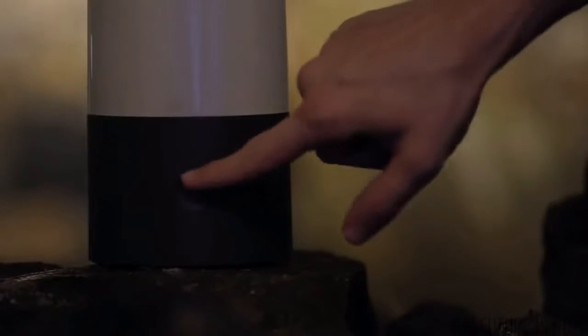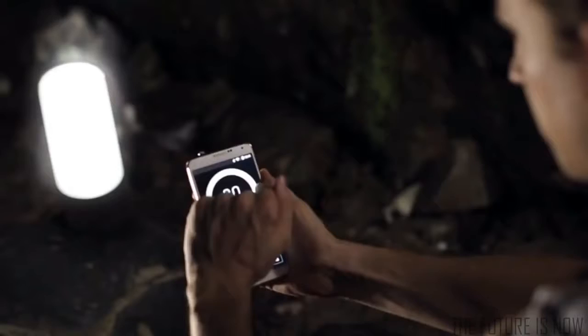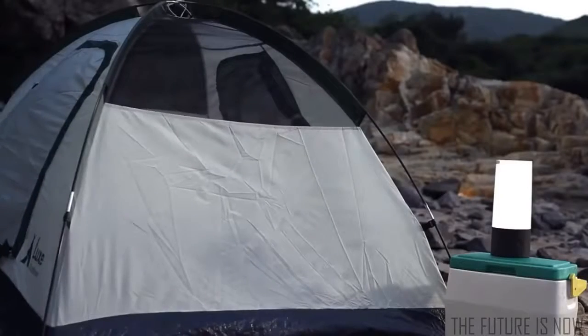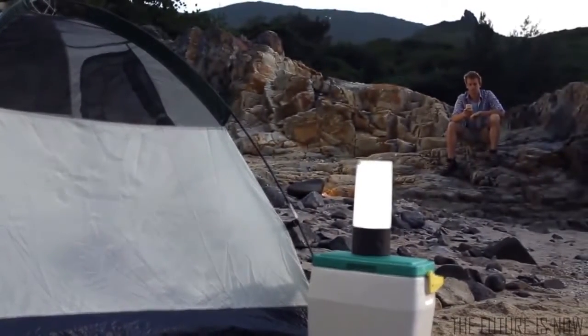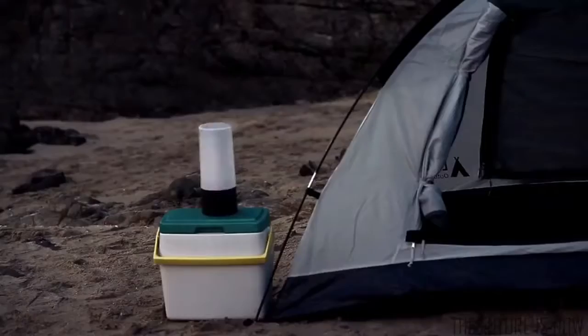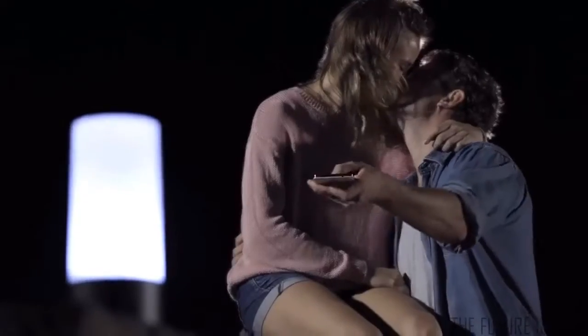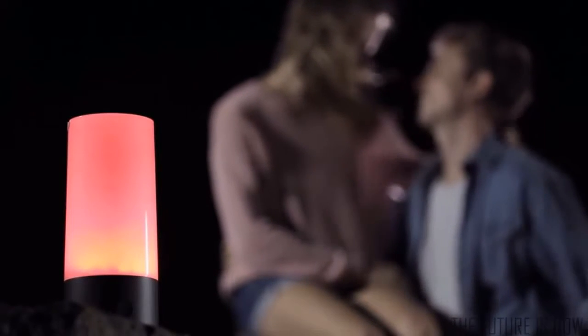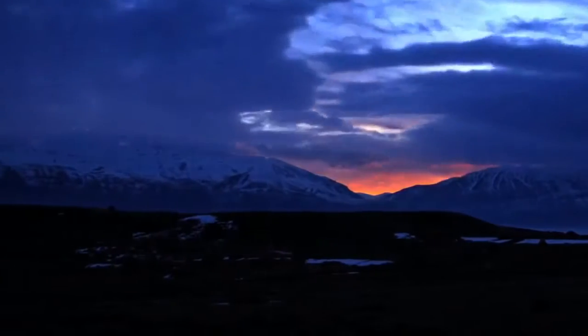The lantern can be adjusted here, but it can also be controlled by a Bluetooth app on your phone. At the end of a long day outdoors, you don't have to keep getting up and down to adjust the lantern's brightness. You can do so from wherever you're seated. You can adjust it to a range of 16 million colors to suit your mood. Or later, you can even turn it off remotely without getting out of your tent or sleeping bag. That's great when the weather is freezing or you have something else to do.